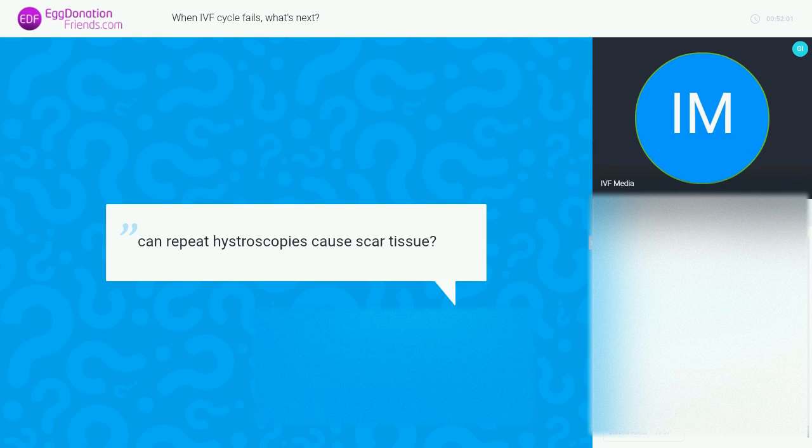We have one more question. Can repeated hysteroscopies cause scar tissue? Hysteroscopy cannot cause any scar tissue. Hysteroscopy with implantation cuts is used to fix scar tissue, because with hysteroscopy we do just superficial injuries of the lining, and we don't interrupt the basic layer, which can cause scar tissue. The most common cause of scar tissue is bacterial infection, which also kills the normal lining cells and leads to death, and then a lot of dead cells can produce this scar tissue which covers the healthy lining. With hysteroscopy and implantation cuts, we remove all of this scar tissue and help the lining to rebuild again healthy.